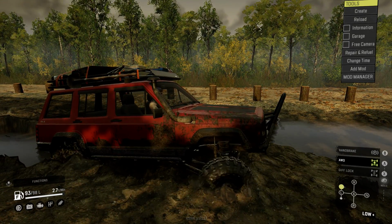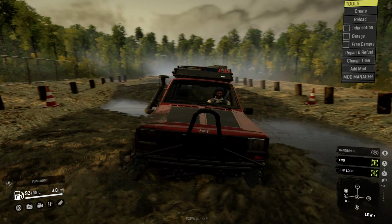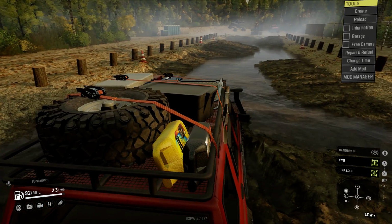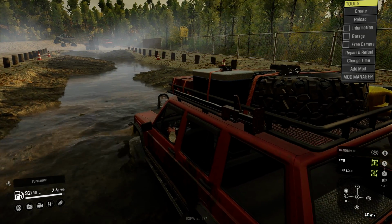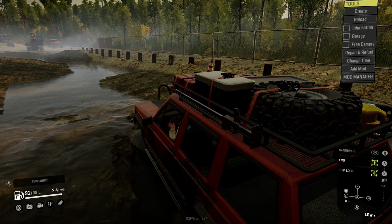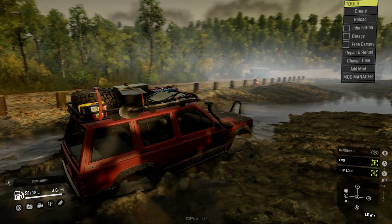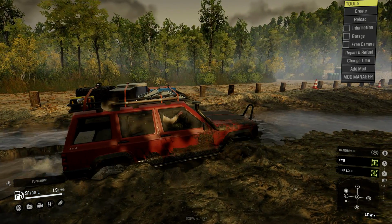Nope, now it looks like I'm going to have to. Probably because I got high centered on this hump, more than likely. I'm not sure what I can do. Oh, there we go. Definitely can tell this is more of a trail Jeep than it is a mud Jeep. But it's still trucking along pretty good, so there's that.